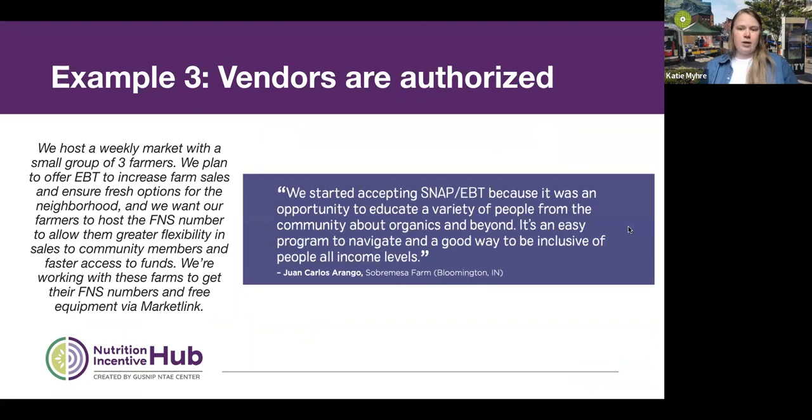And finally, the third example is one where vendors are authorized. So the farmers and other food vendors are the ones who gain their SNAP authorization, and they're able to accept SNAP and get immediate disbursement of funds from FNS to their accounts. We have a couple examples of community-based markets and farms here with some quotes. I think the key here is that you can encourage farms in your community to accept SNAP because that'll help open up doors for them to accept SNAP in other settings outside of your market. And it's just a nice way for them to increase their revenue stream and also be more inclusive of more types of currency at different income levels.